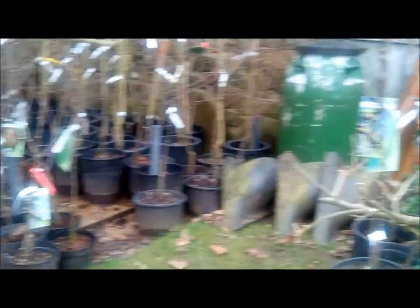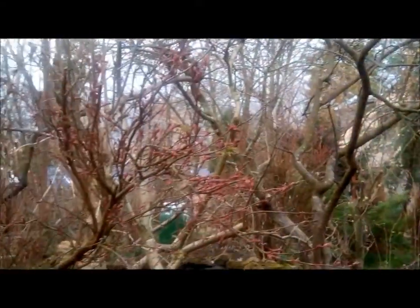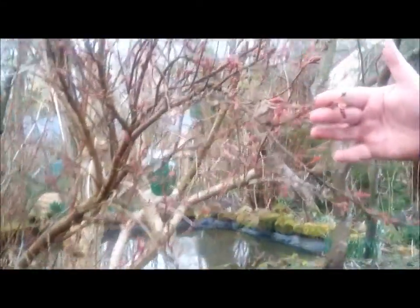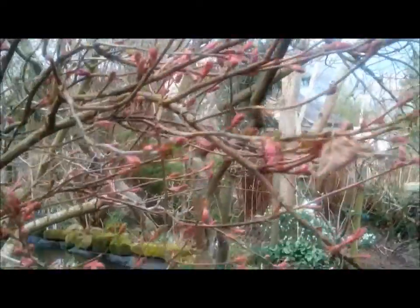We have, this is a quince, and there's another quince over here, flowering currant just coming in between. Oh, it's just beautiful. It's a flowering currant. Yeah. It's beautiful. It produces fruit also? No, you just grow it for the flowers. It's beautiful.